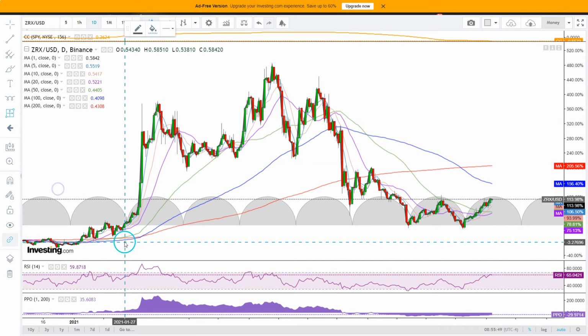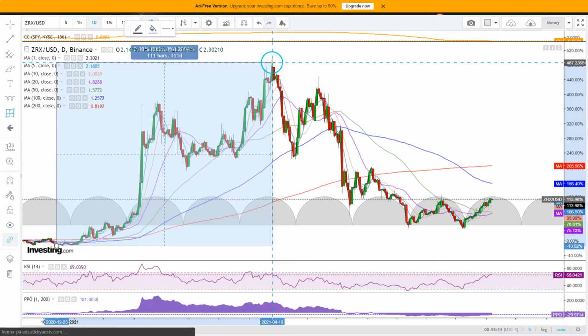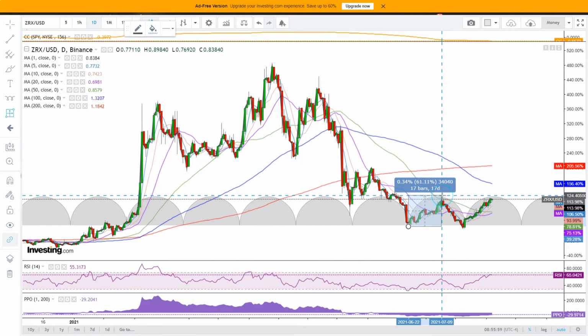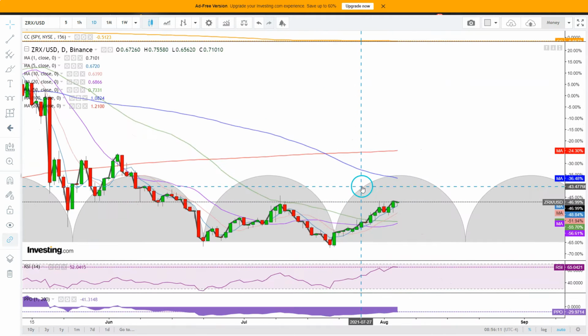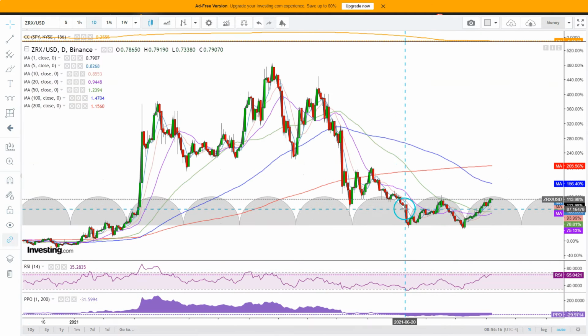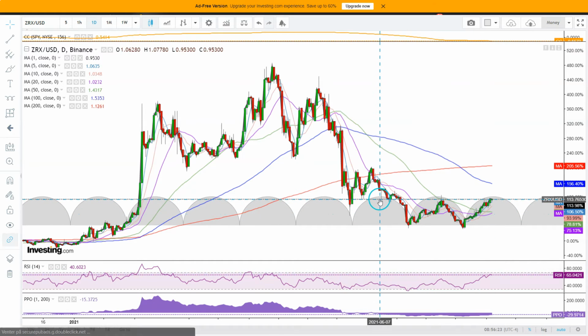If we look a bit here at the percentage moves, from this low here to this high, that was approaching 600%. This move here, as an example, was 61%. So definitively, these time cycles have been absolutely amazing as far as when to buy and when to sell goes. The bad news about the time cycle is that it does suggest a declining phase, which also comes at a time where we do have some elevated RSI.